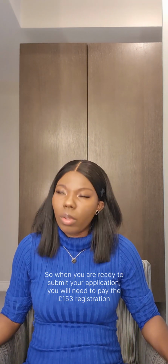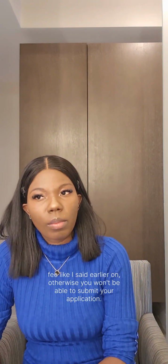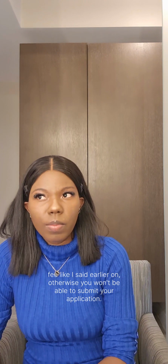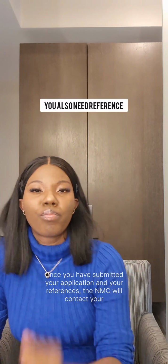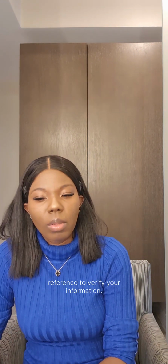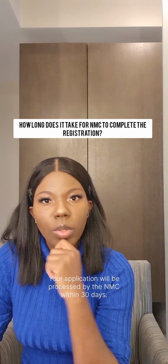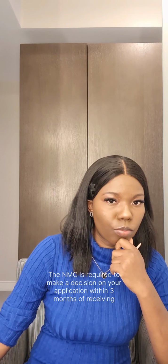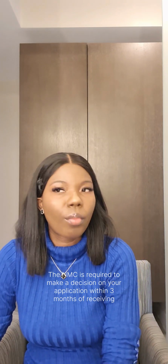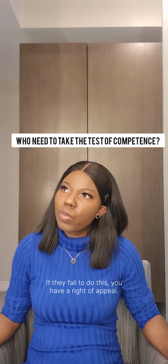So when you're ready to submit your application, you will need to pay the £153 registration fee like I said earlier on. Otherwise, you won't be able to submit your application. Once you have submitted your application and your references, the NMC will contact your referees to verify your information. Your application will be processed by the NMC within 30 days. The NMC is required to make a decision on your application within 3 months of receiving your completed application. If they fail to do this, you have a right of appeal.